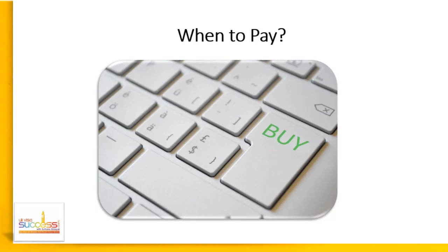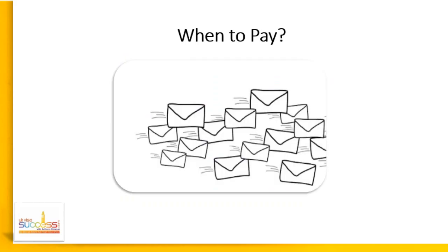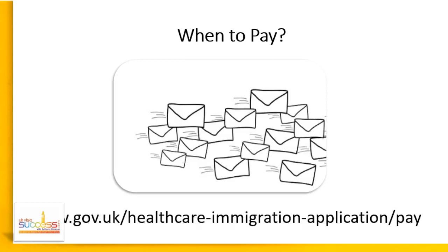If you apply for a visa through a premium service center, then you'll need to pay the surcharge when you book an appointment. And if you apply for a visa by post, then you must pay the surcharge online before you send your application. And you'll need to include your IHS reference number on the application form. And to get this reference number, you need to go to .gov.uk/healthcare-immigration-application/pay.